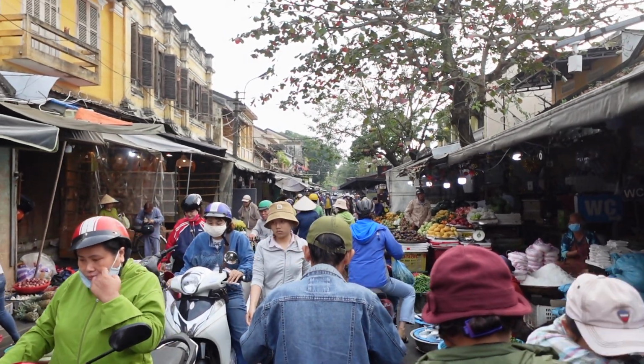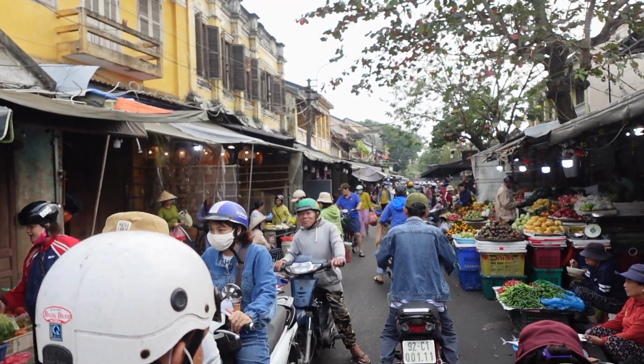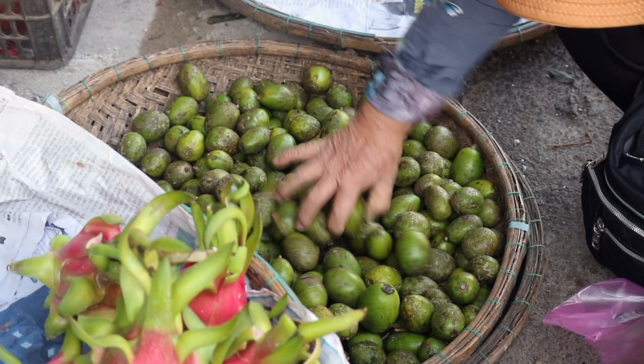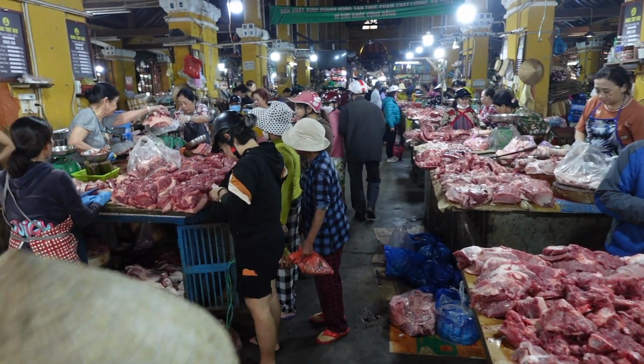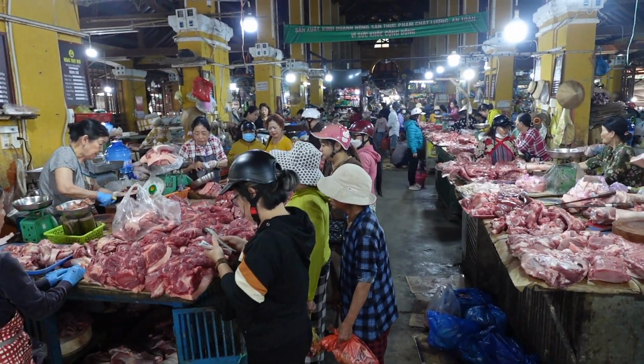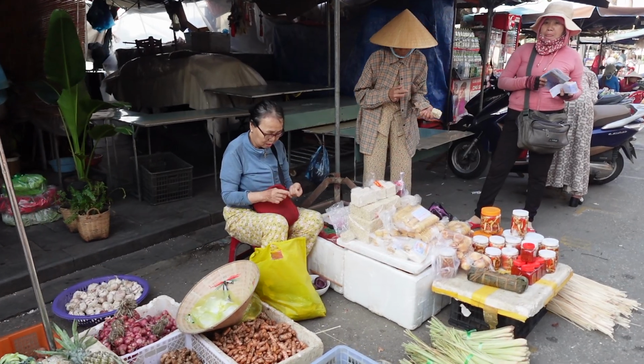The noise, the smells, the energy, everything hits you at once. In the chaos, you start noticing that there is a rhythm. People chatting, negotiating, laughing. This isn't just about buying food, it's about connection.